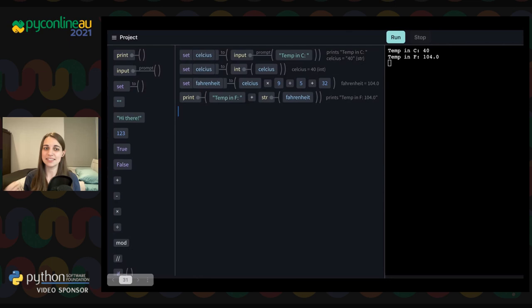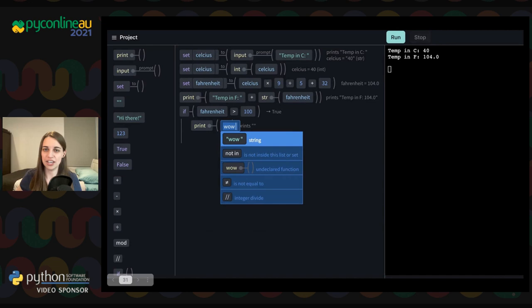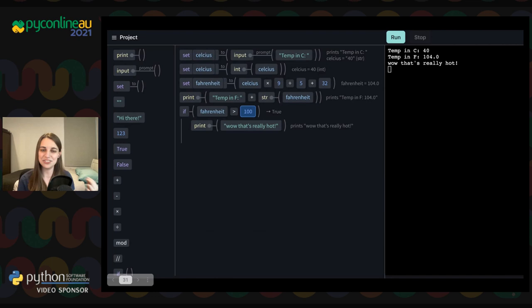In the same way, if I want to say if the Fahrenheit temperature is greater than 100, then print it's really hot. Now again, this whole time since I started writing the program, I haven't hit the run button once. It has continually rerun the program every time I've changed it, so that I can immediately see the effects of any changes that I make to the code.